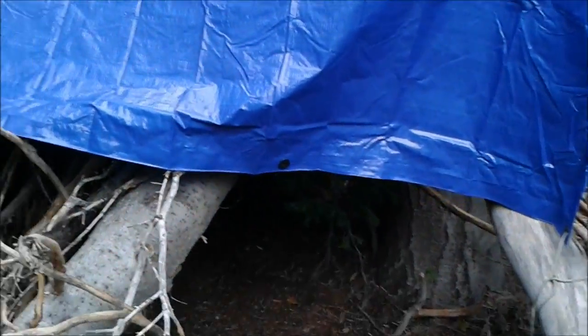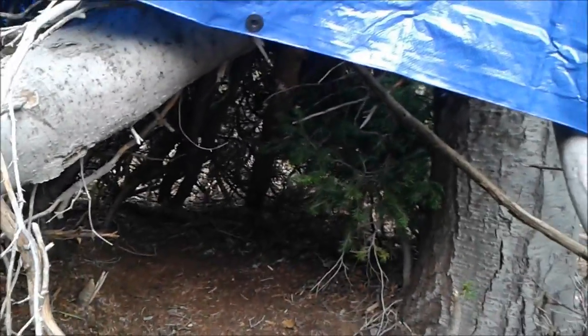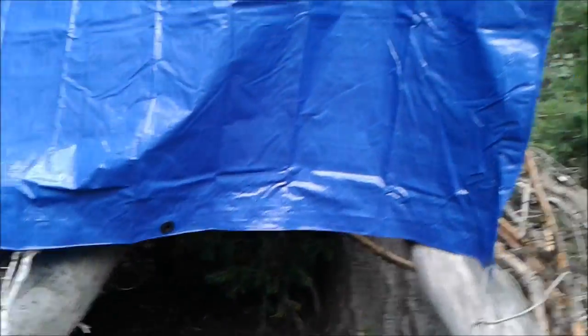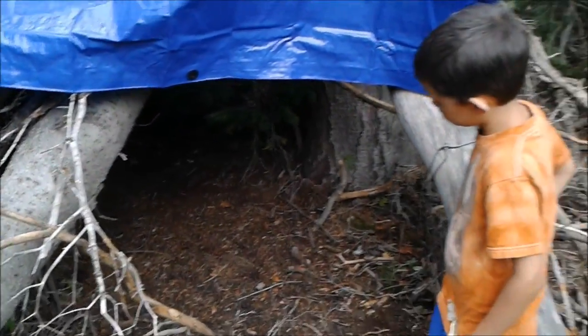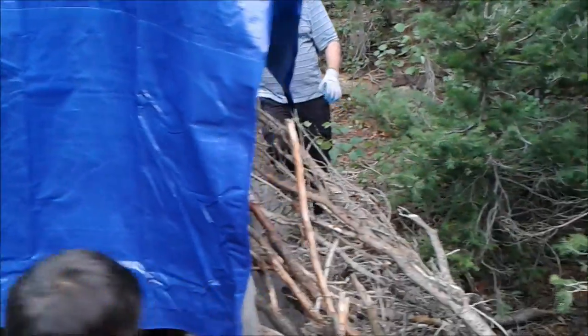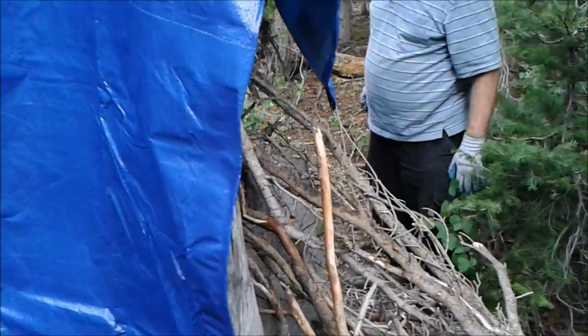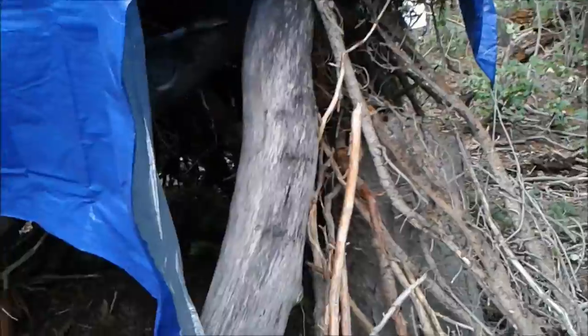So here it is. So that's the inside. Looks good. Maybe I'll come back when it's finished.